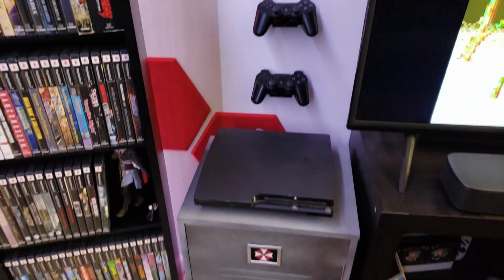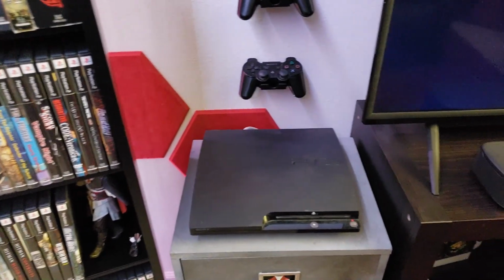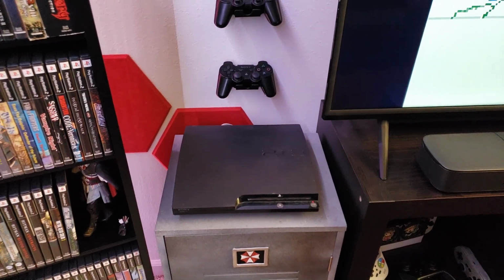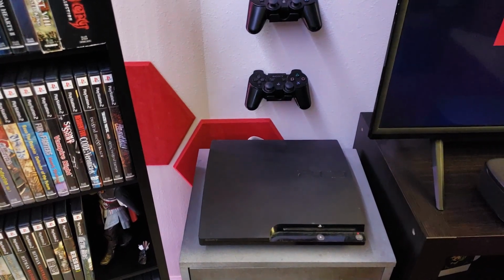So I got my PlayStation 3 that I picked up back in the day. I didn't get a PlayStation 3 at launch, but that is my original PS3. It took me a couple years, I think, to get one. But I finally got one. I forget what year that was. And I really like the PS3.